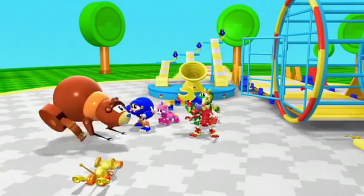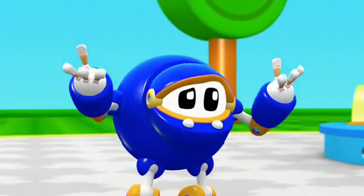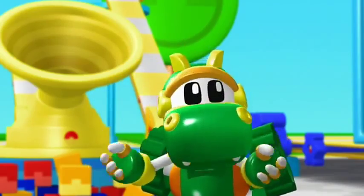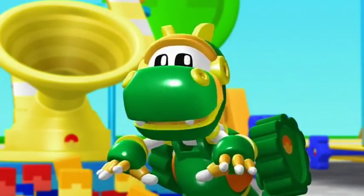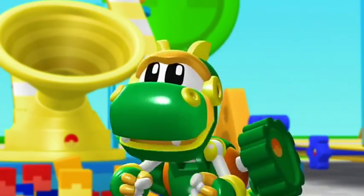Whoa! Oh, no! He won't go in his cage! What are we going to do now? Give up? Animal mechanicals never give up! Because when the going gets tough, we team up! Mouse, chase the hamster back over here. Komodo, get ready with the cage door. I have an idea.